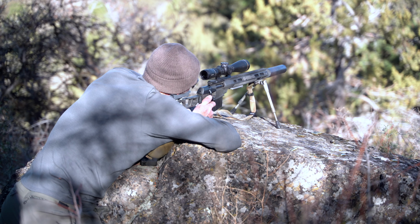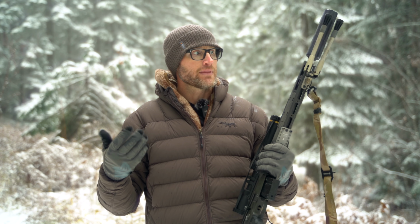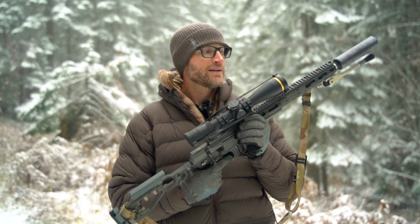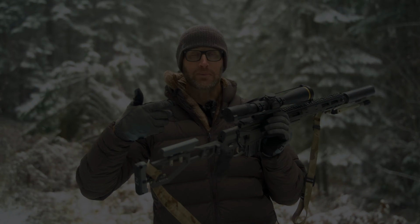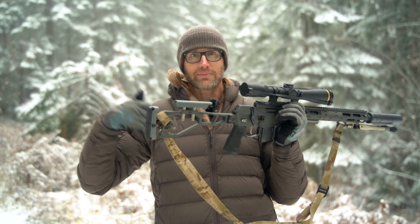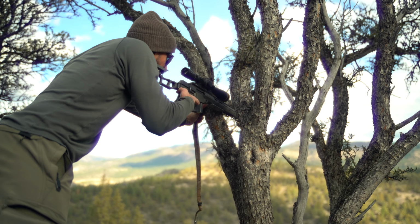Bipod worked great, especially up in the mountains, in different unconventional positions. And yeah, I was really pleased. I will say, remember I mentioned that one of 10 prototype bolts? Busted a bolt lug, one of the lugs. So I was shooting, having a blast, and I got to this one position. I'd actually taken the sling off, wrapped it around a tree, was loading it, shooting standing, down at, I don't know, 500 yards, something like that.